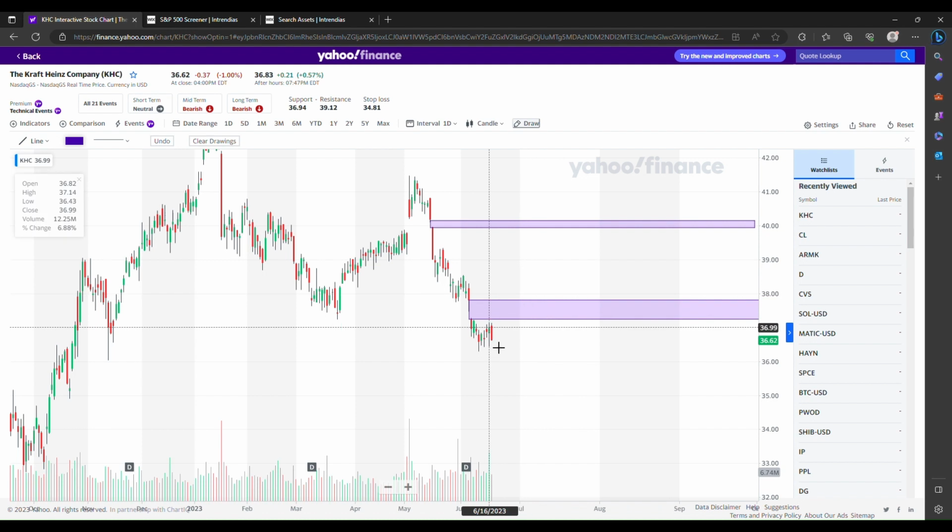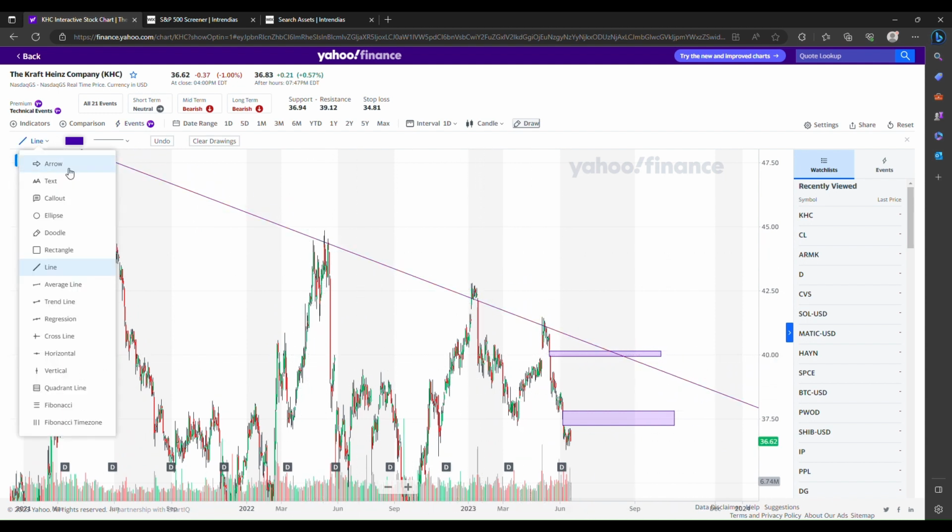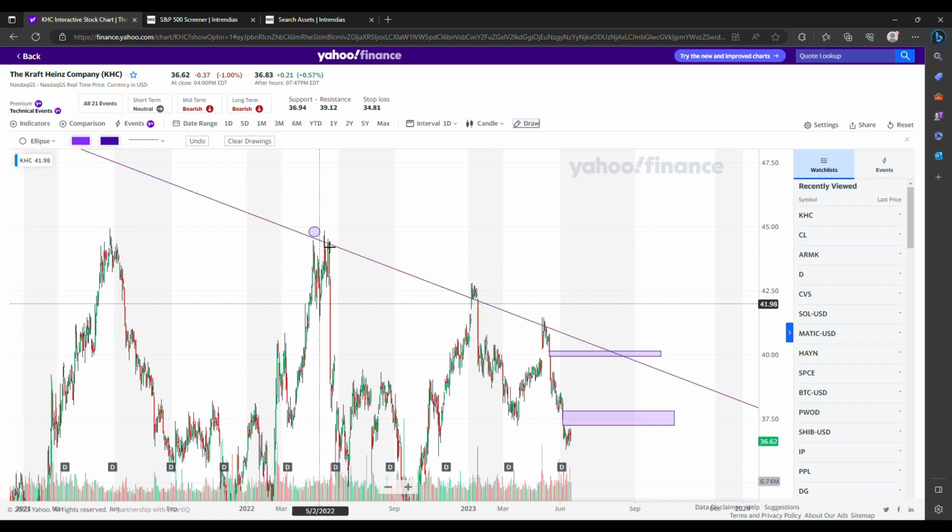Obviously, this is not financial advice. This is just the ability for me to share with you what I'm seeing on my end, and I would love to hear your feedback on it. In any case, I would also like to point out that we are experiencing lower highs here. We see 3 key pinpoints here, one there, and one here.